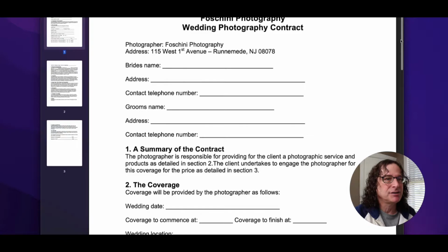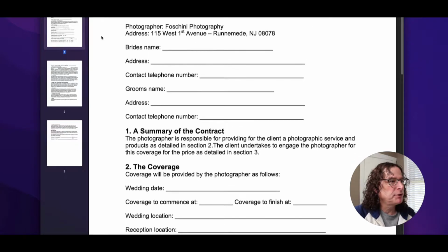Now let's get right into it. Okay, we're going to start off right over here. Bride's name, address, contact telephone number. Groom's name, address, contact telephone number. This is important here. When you are going to your wedding, you may start off over at the groom, then you may have to meet the bride over at a different hotel or the venue or whatnot. So you want to make sure that even before you leave, you definitely have their contact telephone numbers just in case. So that is important right there for you.